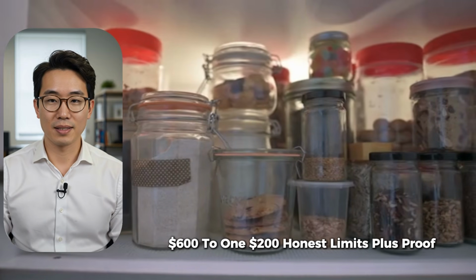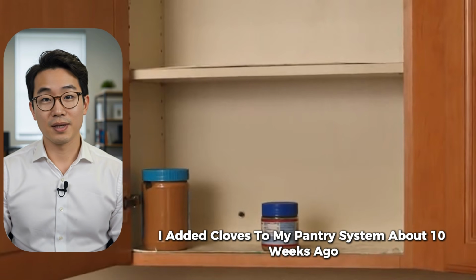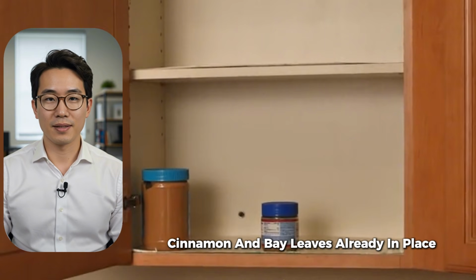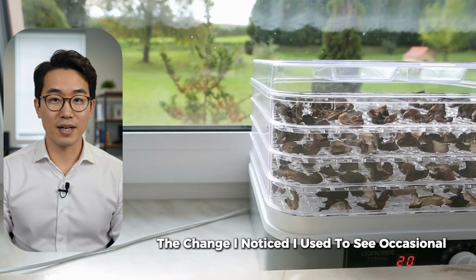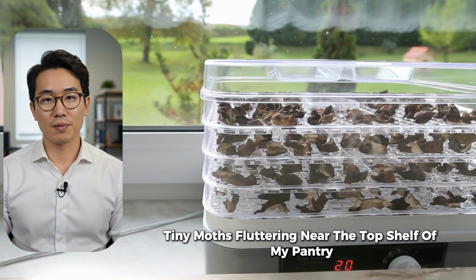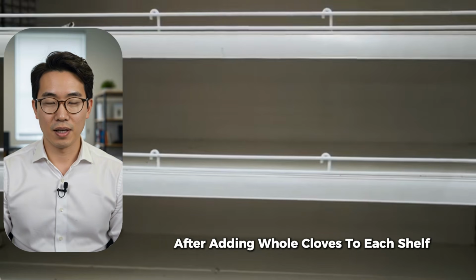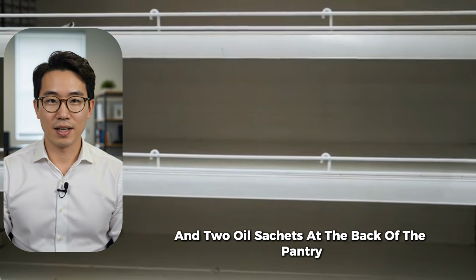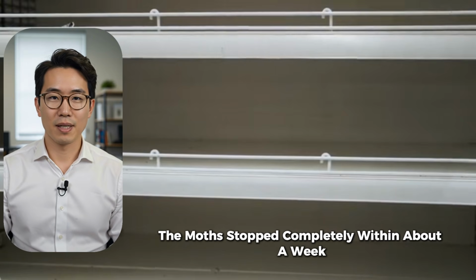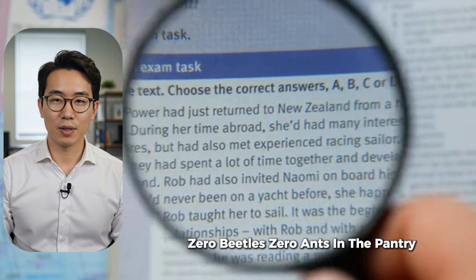Honest limits plus proof. I added cloves to my pantry system about 10 weeks ago, on top of the DE, cinnamon, and bay leaves already in place. The change I noticed: I used to see occasional tiny moths fluttering near the top shelf of my pantry, even with bay leaves in the cabinets. After adding whole cloves to each shelf and 2 oil sachets at the back of the pantry, the moths stopped completely within about a week. 10 weeks later, I have seen 0 moths, 0 beetles, 0 ants in the pantry.